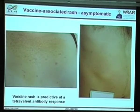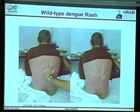So what you can see here is the rash is not the little red papules. The rash is just this mild discoloration that you see all throughout the field. You can see here, like this, very mild. By comparison, this is a regular wild-type dengue rash. So possibly related, but significantly different in the amount.